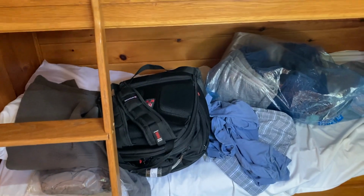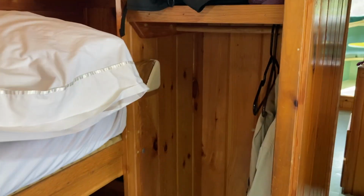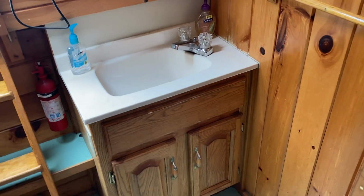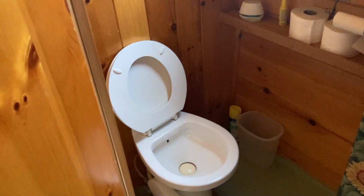Then here's the second cabin. Bunk beds. My brothers want that. I think they're nuts. But you can see there's shelving up in front of them. There's a hanging closet. On this side, you've got another sink for this cabin. And then behind door number 3, you've got a pump out loo and full shower.